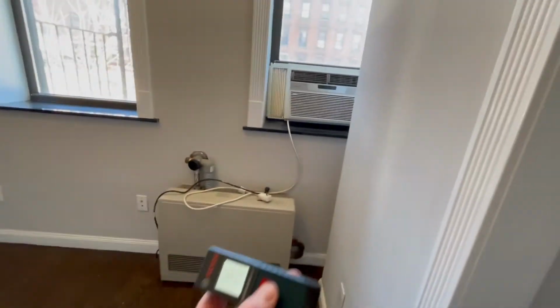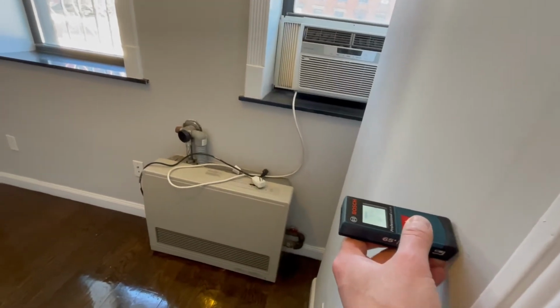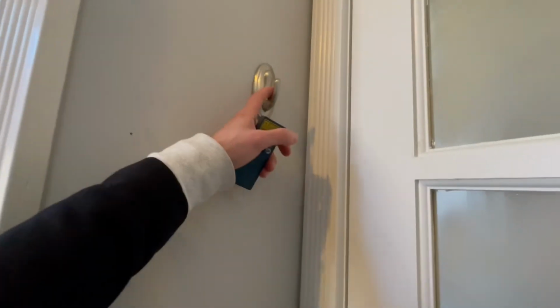Also, you do have the closet right behind this door. So it's 7 feet 4 inches by 8 feet 8 inches, 8 feet 7 inches. So it's definitely smaller than the other one. Again, you would probably work that out with your roommates to see how much you're paying. Oh, look at that. You got a coat hanger.